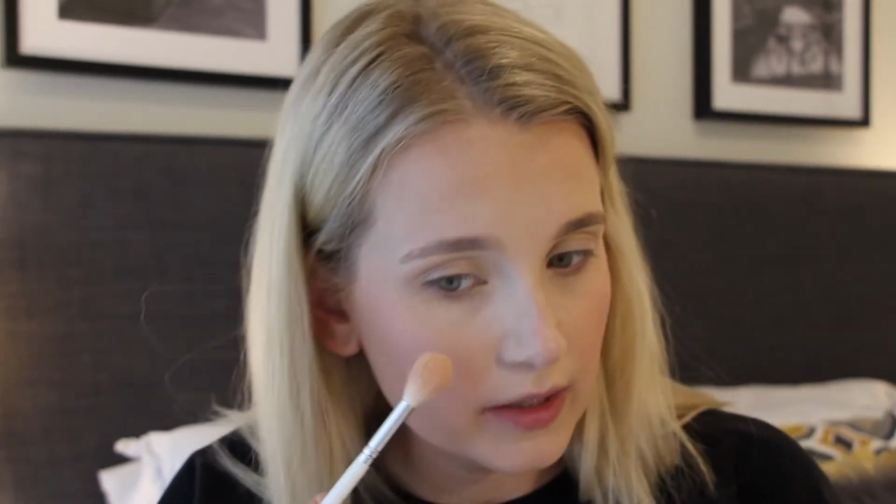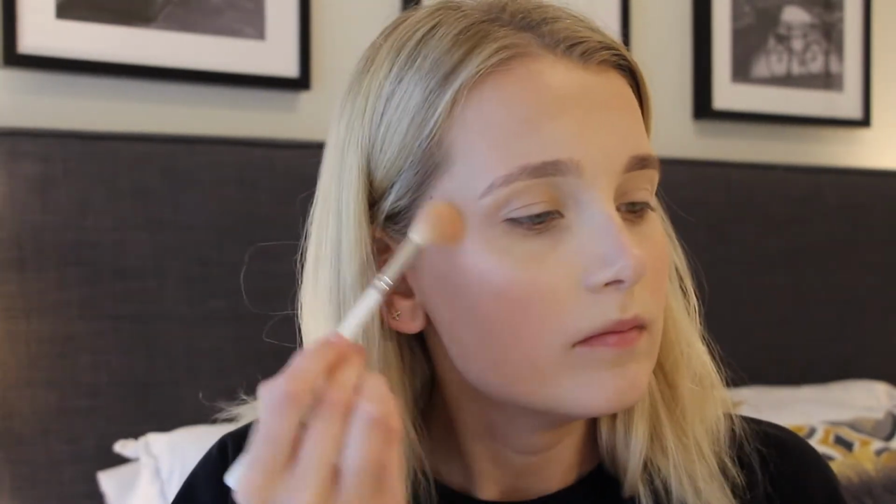That's what I'll use. Alright, so after that I will go in with the Dandelion Twinkle, and I'll take it on the JH09 brush. And I'll literally just pile this on the cheekbones. As you can see, it just adds a really nice glow, just kind of in a C. And then I'll take it down the tip of my nose as well for a nice little glow.